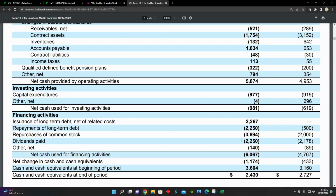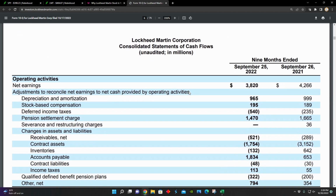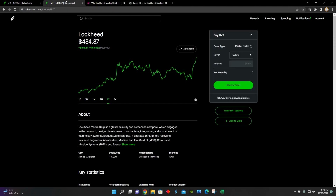And then on top of that, they also increased their quarterly dividend rate by 7% to $3 per share. And in this industry, the one that Lockheed Martin is competing in, Lockheed Martin actually has the highest dividend payout in comparison to all of their competitors. So not only is their stock price beating out the rest of the market, but they're also returning more value to their shareholders than the rest of the companies in this industry.